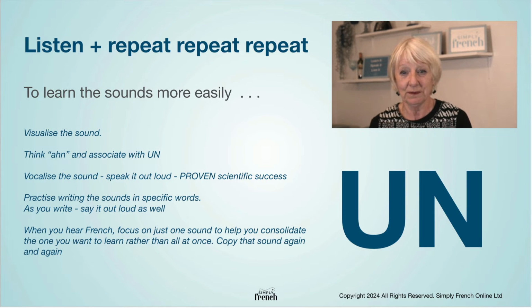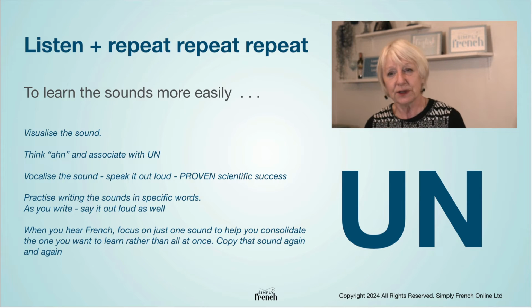Now, moving on, as I say, listen, repeat, repeat, repeat to make it easy. To make a sound come easily to you, you have to normalize it. It has to feel comfortable. The only way it's going to feel comfortable is repeating it. And not just once in the day, like, I'm going to say this 10 times today. Yeah, you can say it, but please get some feedback. Make sure that you're repeating the sound correctly.